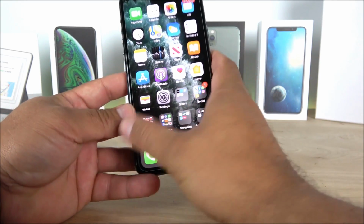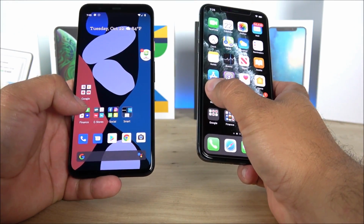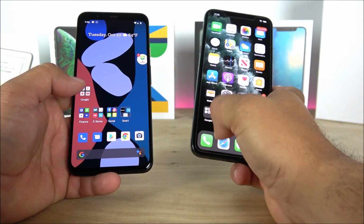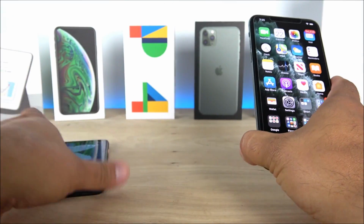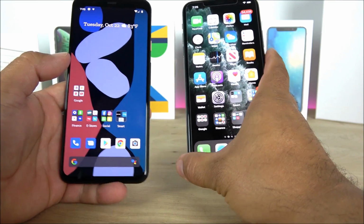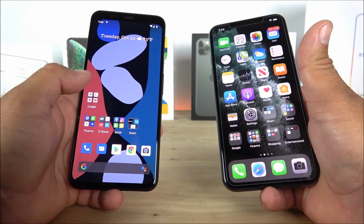It's about the same. Honestly, the only difference is that with the Google Pixel 4 XL, you go automatically into the home page. With the iPhone, you had to swipe. So yes, it is a little bit faster on the Google Pixel 4 XL, and I would say a little bit more convenient.